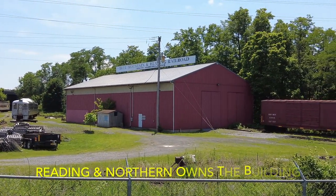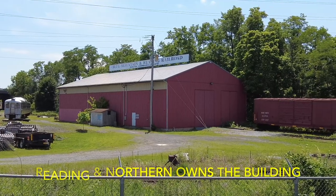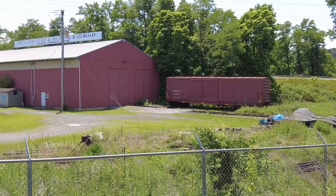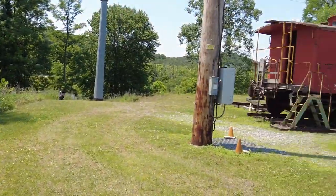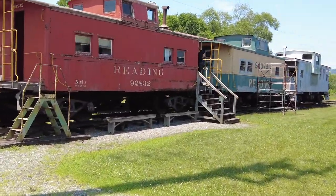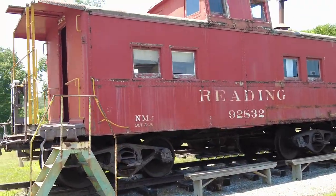This old shop here is Blue Mountain and Reading. I found out this is still owned by Reading and Northern. They have one of their box cars here, but the museum is allowed to drive through that building because that track accesses their new shop. And now I've got to go to the caboose because I'm missing the best part of the tour here. Well, you know me, Budliners, and I get distracted.